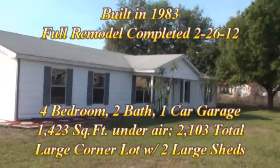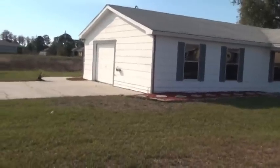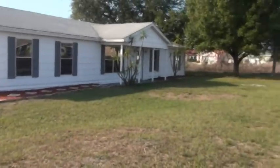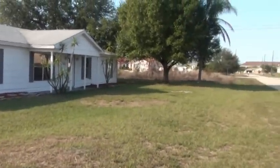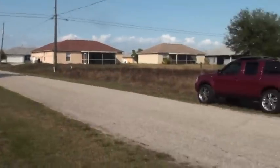Got nice trees up there, and you'll see a couple of nice sheds in the backyard. One-car garage is beautifully finished inside with an epoxy floor, and you got brand new landscaping out front. As I spin around the neighborhood here, you're going to see all newer homes in this neighborhood. You're close to schools, shopping.